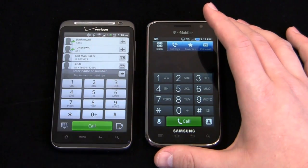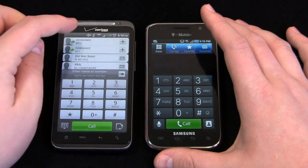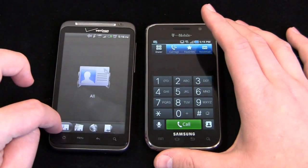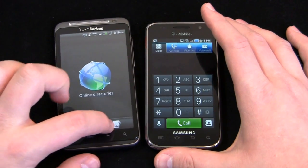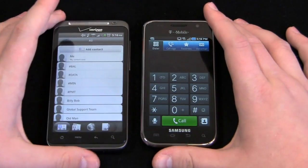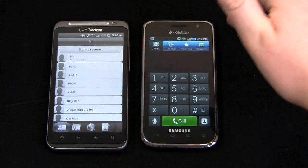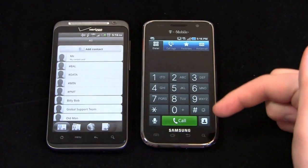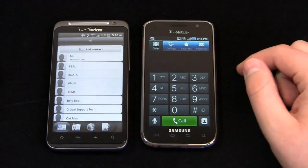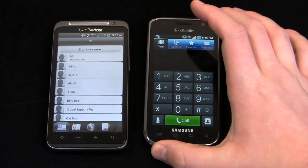But otherwise, the keys are nice and large, island keys, very easy to use. Call button at the bottom, call history down there, and then HTC has a very smooth ability to scroll between all your contacts, your groups, your online directories, your call history, and more. Now with this one, you have dialer, call logs, favorites, and voicemail up at the top. So you have these top tabs, and you have island keys up here as well. And then you have access to your contacts list, call, and then voice services. So a little bit more laid back over here, if you will, a little bit less organized.